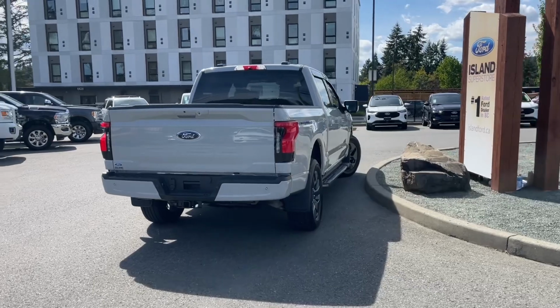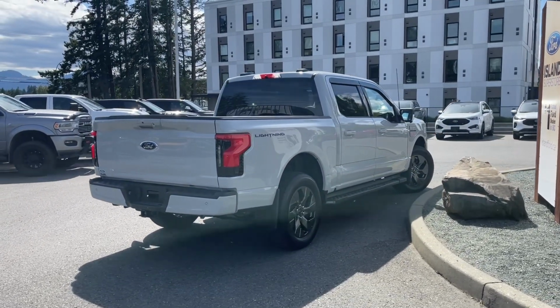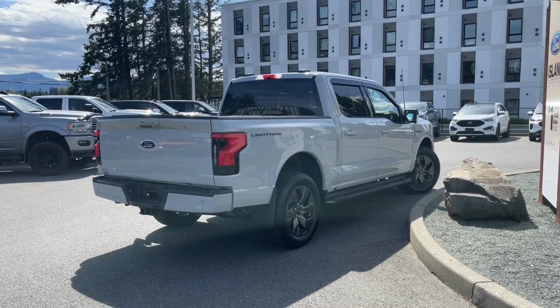You can take this beauty out on a test drive. You can book that online at islandford.ca. Stay tuned. We're going to have a look under the hood and inside and out.